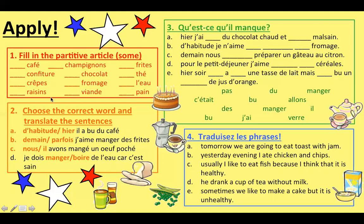Okay, right. So filling in the partitive article for activity number 1. So we should have du café, de la confiture, des crêpes. We haven't had raisin. Don't fall into the trap of what it looks as if it could be. It's not that. So it's des raisins, and that's grapes. Okay, des champignons for mushrooms, du chocolat, du fromage, de la viande, des frites, du thé, de, so de, and then l'eau, and du pain.